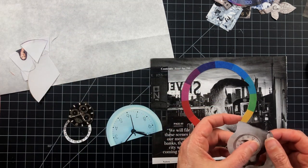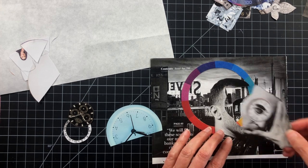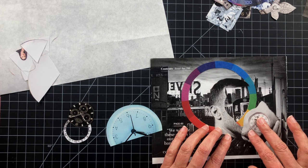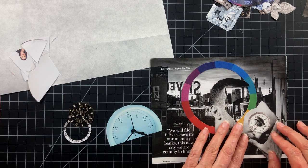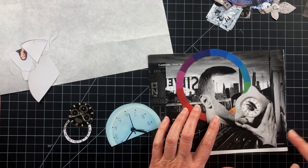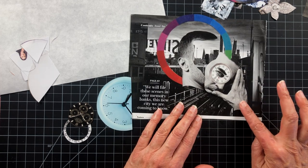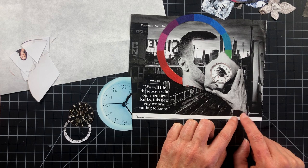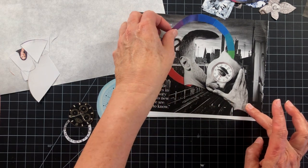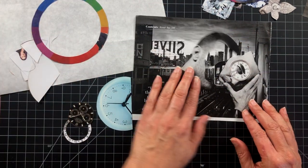I went ahead and glued down the eye to the watch face. And I think I want to do something like this. Like it's even more off the paper, off the edge. That's pretty good. I like this because now the hand here looks like it's connected to this space. I'm gonna set the spectrum off to the side.